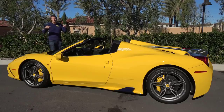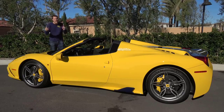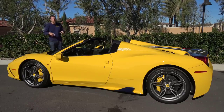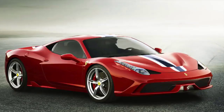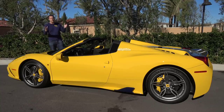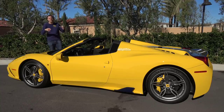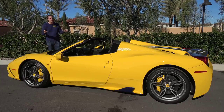More importantly, this is literally the last V8 naturally aspirated Ferrari, because at the end of the 458's production run, Ferrari made a special limited version called the Speciale Coupe, and then at the end of that car's production run, they made a convertible version, this car, the 458 Speciale A, or Speciale Aperta. Ferrari claims they made only 500 of these for the entire world.